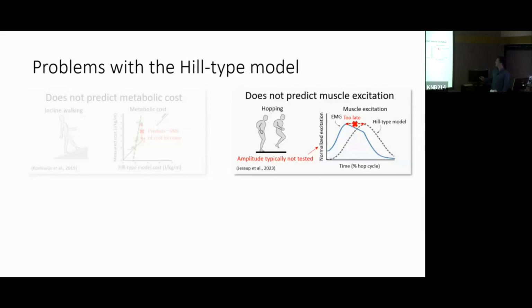One thing is that it looks good, but that's sort of fake, because in this graph the amplitude is made the same to facilitate comparison. That's a very typical thing, where we have a normalized excitation on the vertical axis and we don't actually test the amplitude, and you get suspicious and might think that the amplitude is actually bad, and that's why we don't report it. Another obvious thing is that the timing is wrong. This is just one example, but you can find multiple examples where typically the Hill-type excitation is too late.